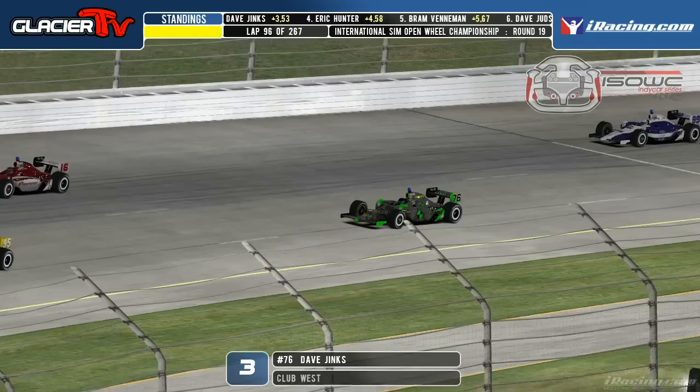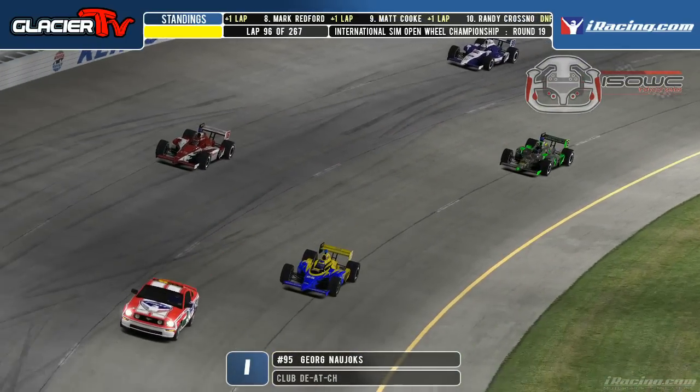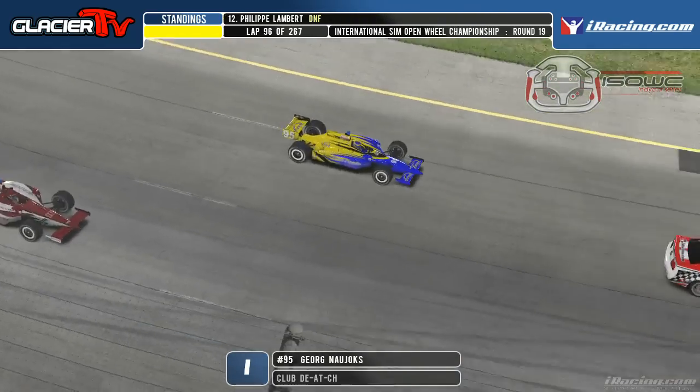Matt Cook's car is on pit road. He's trying to see if he can get some repairs done to that race car. He's currently scored one lap down. George Nudrox, however, is your race leader, and all of a sudden, from nowhere, Vortex are running one and two. We know how loose those two cars can be at the start of the run, though, Randy.